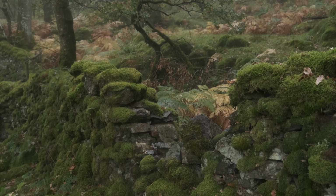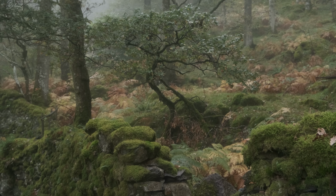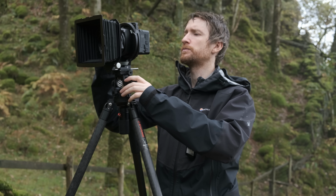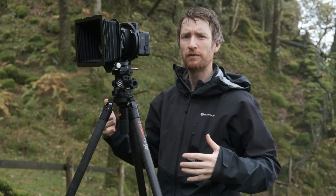And hopefully, this composition isn't too busy. Kind of hoping the gap in the wall with the focal point of the tree should be enough to hold the viewer's eye, especially with all the mist and atmosphere we've got kicking around.